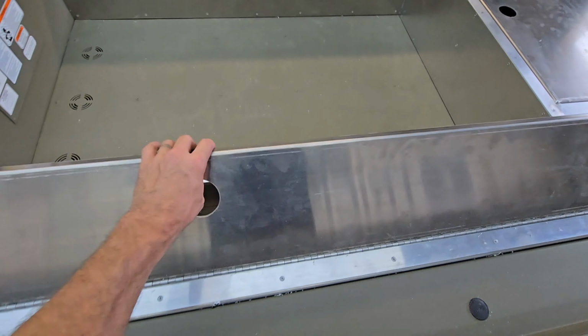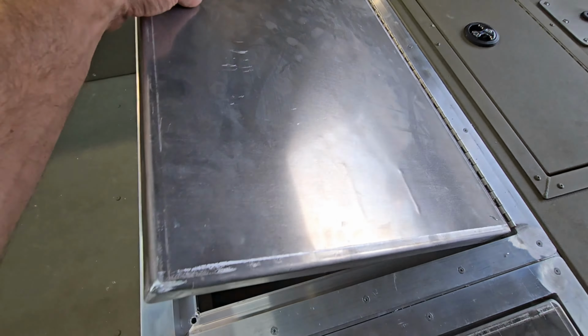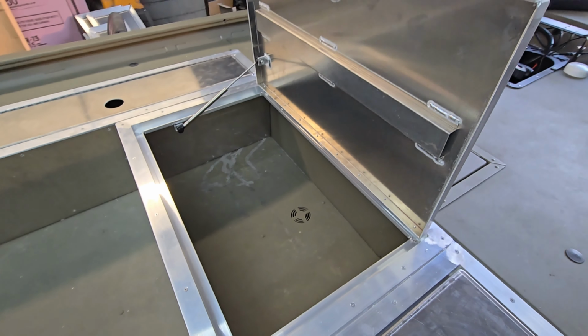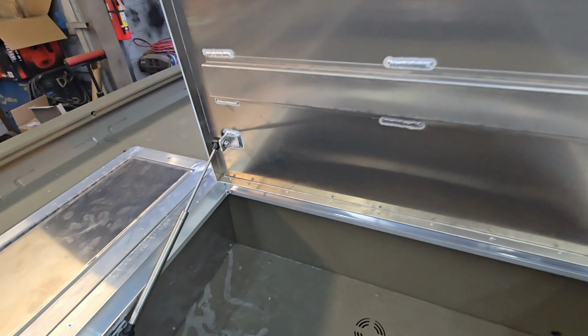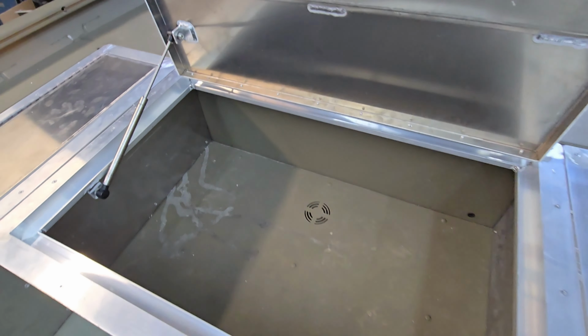Pretty cool though. And then in the center, this is a 2-foot by 3-foot hatch. It's on a gas piston. Stainless steel gas pistons, all welded brackets.